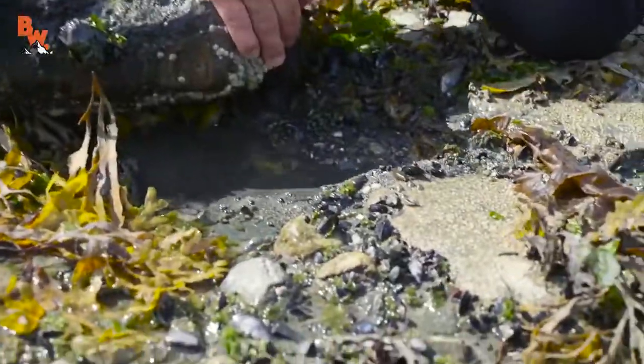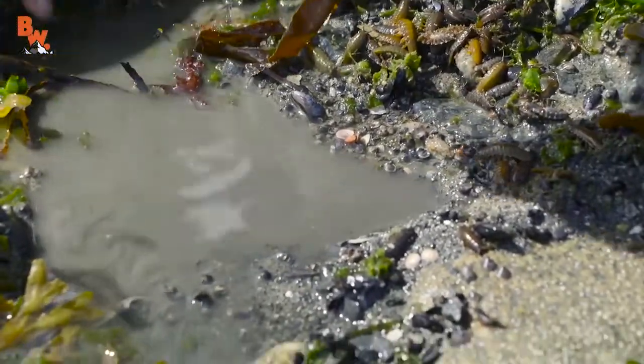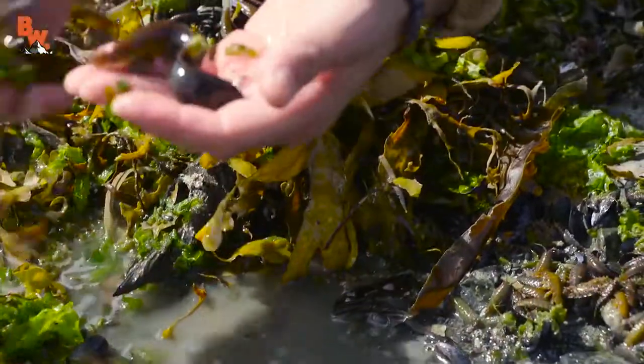Whoa! Holy cow! Look at this, look at this. Where'd it go, where'd it go? It was a big prickleback eel. Right there. Got it. That's a good one.